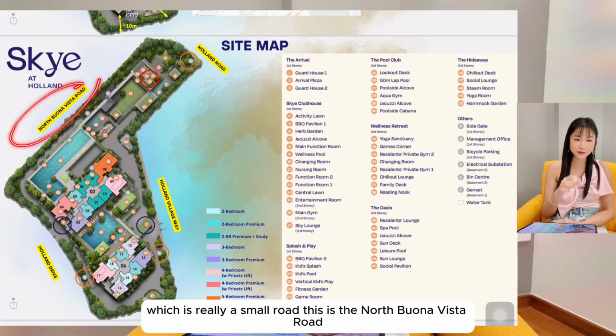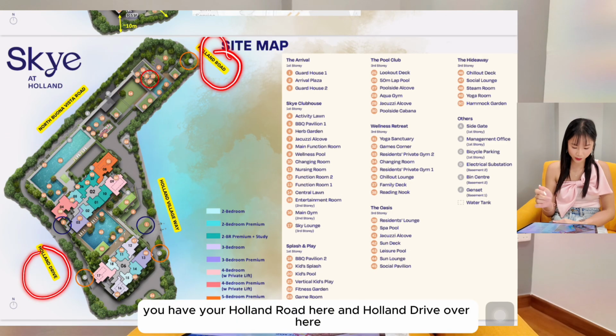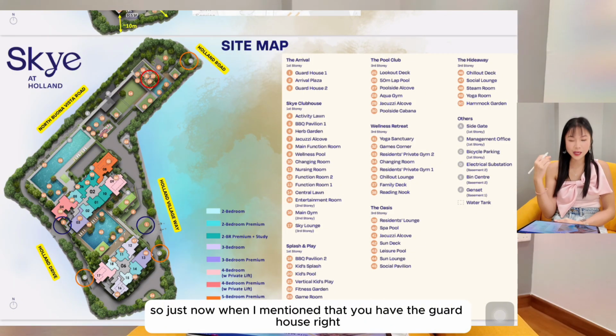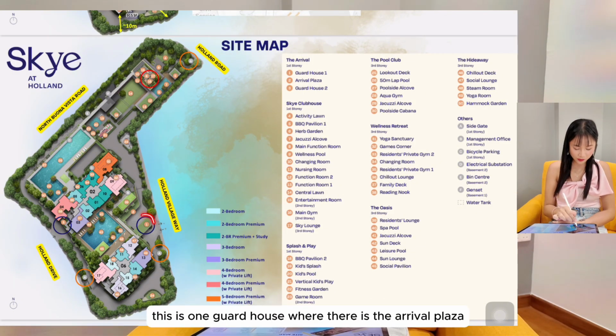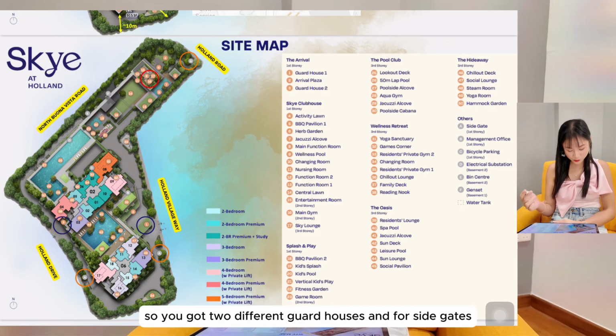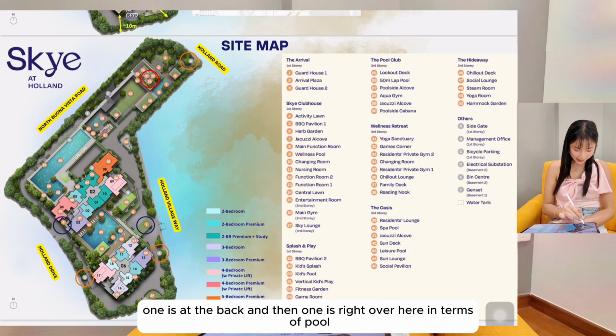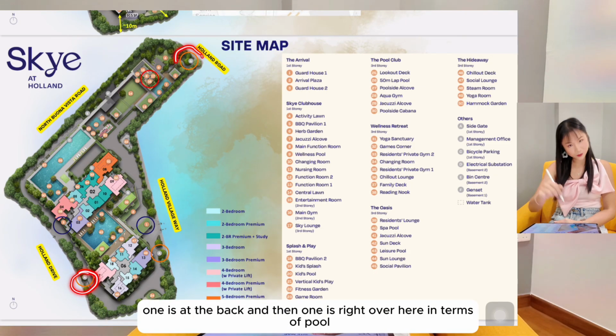This is the North Buona Vista Road, a slightly bigger road. You have your Holland Road here and Holland Drive over here. So just now when I mentioned that you have the guardhouse, right? This is one guardhouse where there is the Arrival Plaza, and the second guardhouse is right over here. Okay, so you got 2 different guardhouses, and for side gates, you have 3 side gates. One is located near the main gate, one is at the back, and then one is right over here.